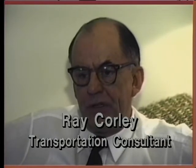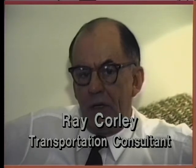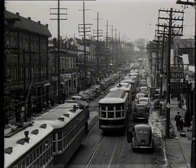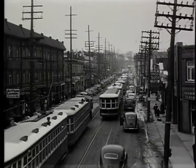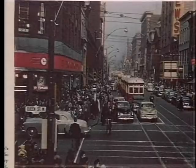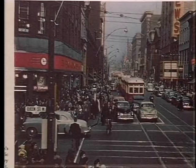Ray Corley, retired superintendent of design and development in the TTC's equipment department, explains how the new subway was conceived and constructed. The Yonge Street streetcar line was approaching saturation. In fact, it was saturated by the time World War II was over, and there was no alternative. There was no other possible way of getting more streetcars on the street. The only logical alternative was to have a rapid transit line on a dedicated right-of-way, completely separated from surface vehicles.